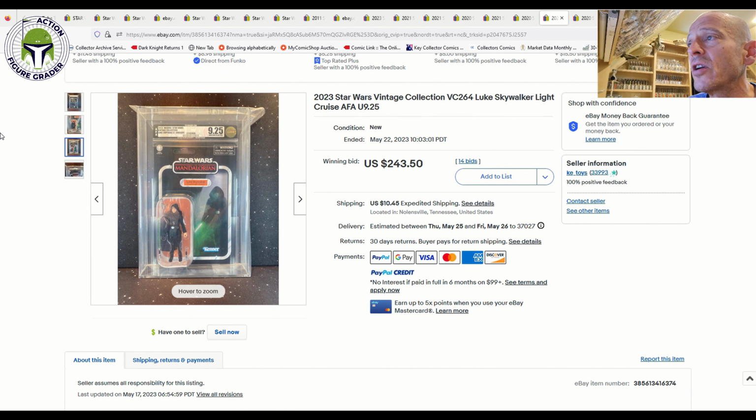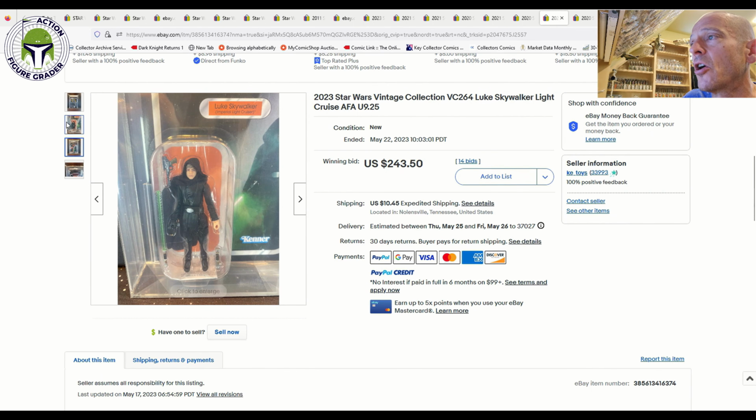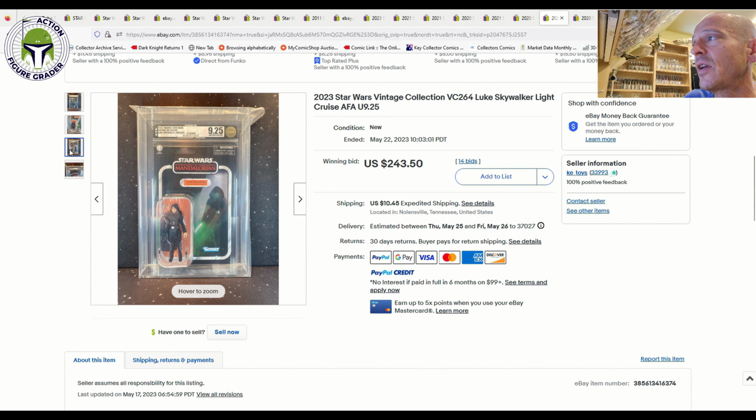The Luke Skywalker, here's another recent release that went for big money. This is the Imperial Light Cruiser Luke Skywalker. Pretty awesome card art on that one. The figure, again, is just kind of a reissue, but that card art is pretty awesome. This was a 9.25 uncirculated, and it sold for $243.50.